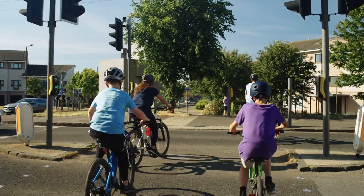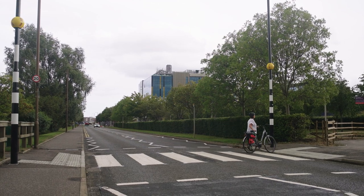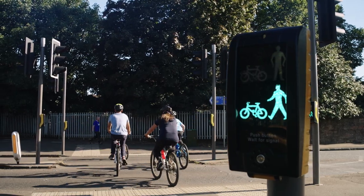I think what's great about QuietRoute 61 is that it runs through where people live. Lots of housing areas, and it connects with important places like the hospital and places of employment, schools, university.